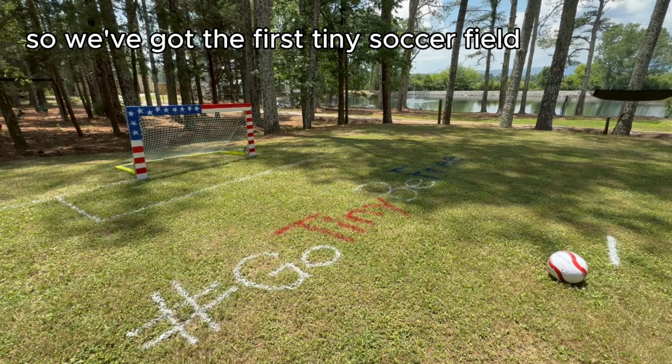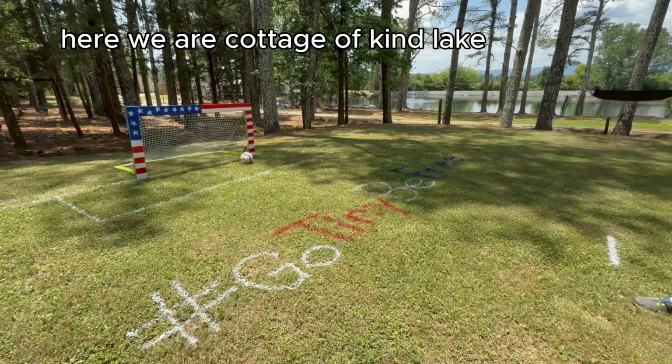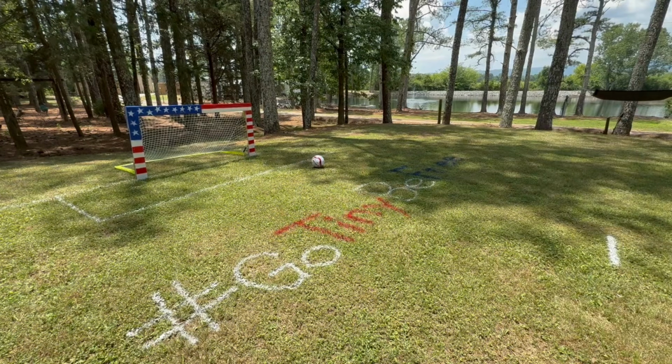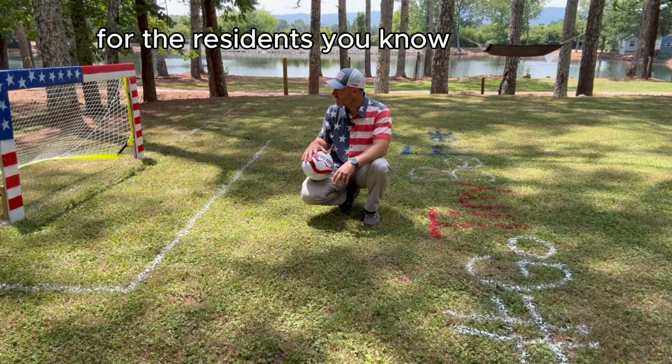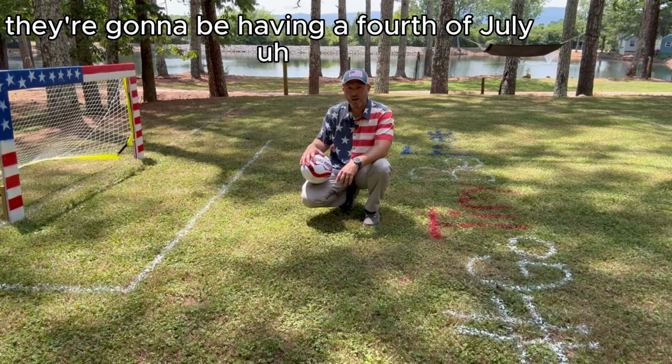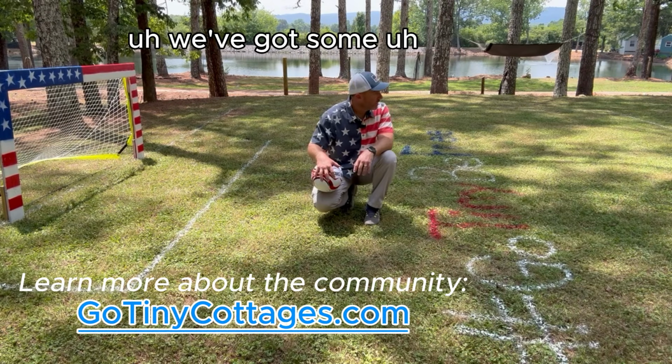So we've got the first tiny soccer field at a tiny house community that I know of across the entire country. Here we are, Cottages at Pine Lake. Built this soccer goal right here just for the residents. You know, they're gonna be having a 4th of July celebration this weekend. So they've got the volleyball court, we've got some fire pit, of course.